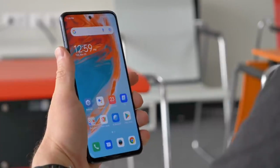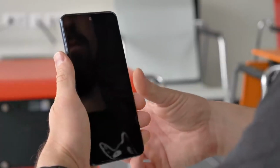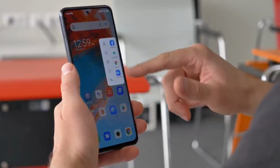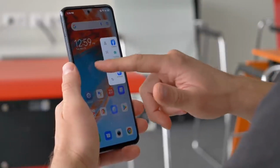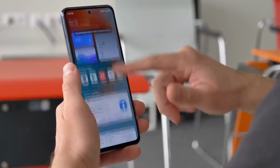To unlock, you can use the side-mounted fingerprint reader built into the power button. It's fast and reliable. On the interface, there's also a smart panel which stores shortcuts and slides out from the edge of the home screen. There's a lot less bloatware here compared to some of Tecno's less expensive phones, and we appreciate that.